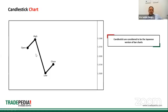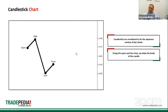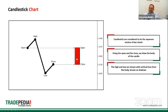Now this is the most important information that we need to see. Let me just fix the camera a bit. But how to see it on a chart like this is not very easy. So what we do is we take the open and the close and we draw a box. This box is called the body of the candlestick. And the high and the low, we show them with vertical lines from the open to the high and from the close to the low in this case. And these are called shadows or wicks.